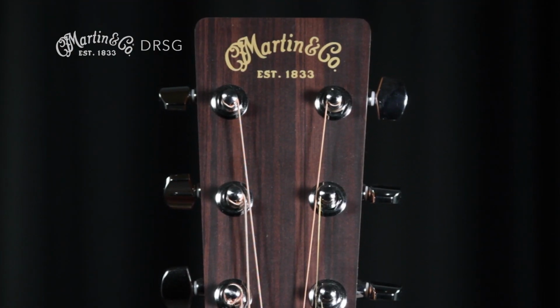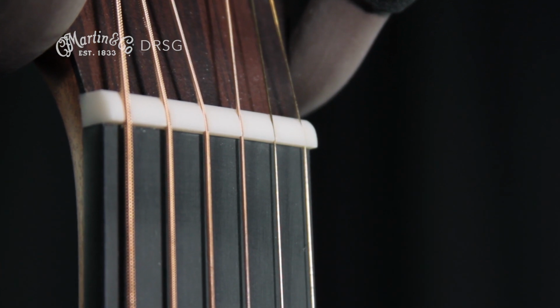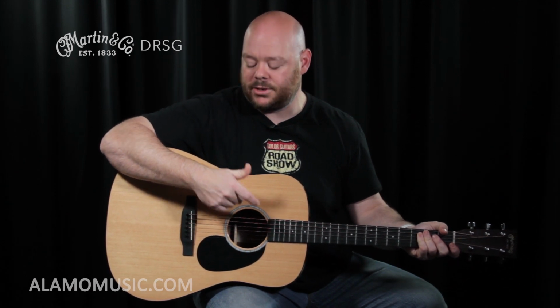So, sealed die-cast tuners on this. Like I said, it's a 1 3/4 inch nut. It has a pickup as well, the same Fishman Sonitone pickup with soundhole control. So right in here, you have controls for volume and bass.